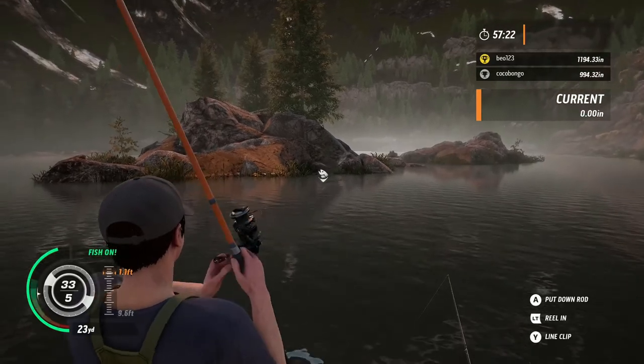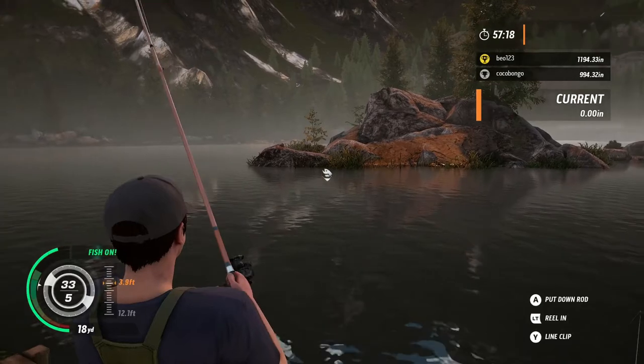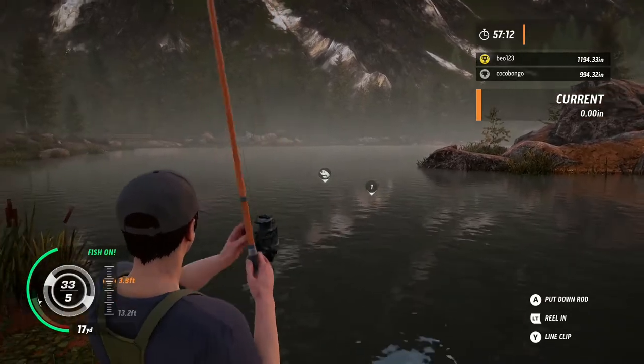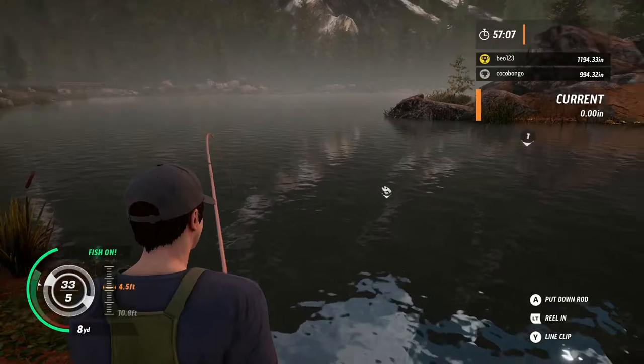I don't know what this is. Oh, it's a pike. Oh, there's eels in there, little count. Yeah, eels. So we should get zander, pike, Wels catfish, eels, and possibly trout.